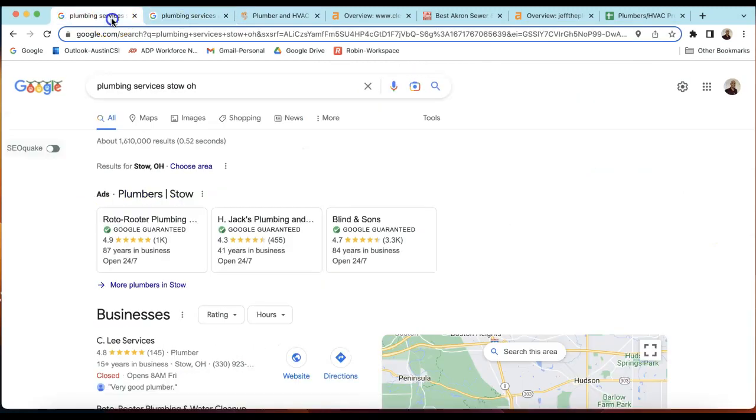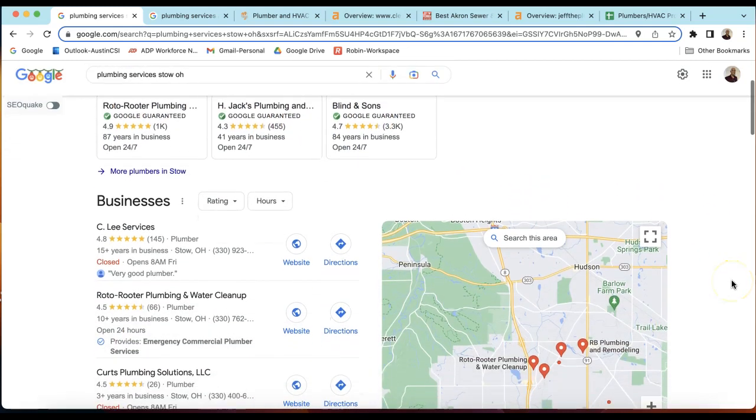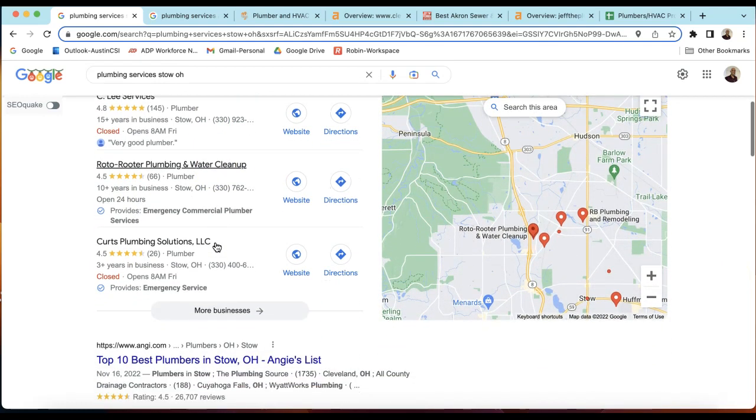So speaking of Google, we'll just start with plumbing services, Stowe, Ohio, and here's what typically comes up. One thing you could invest in is Google Ads, and that increases your traffic and your visibility here. So they're a good investment there. You're showing up on the top of the map pack here, which is good. That's citations. I'll talk more about that in a minute.